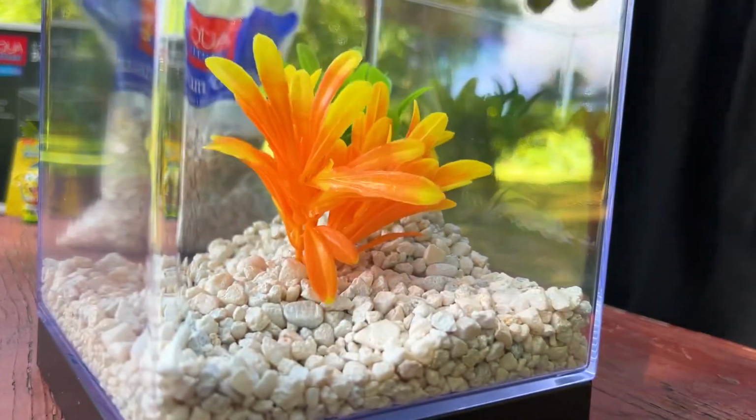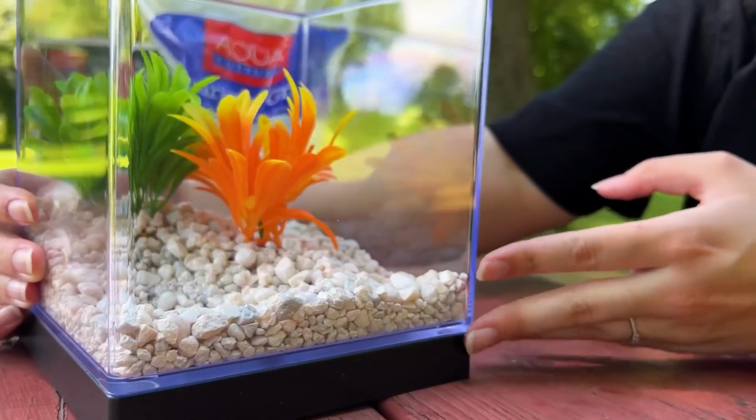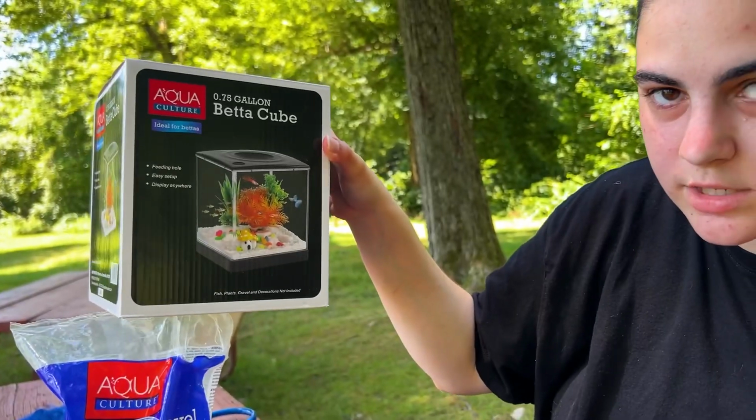Bug just tried to get in my eye. Just tuck this one in. This will work. We're getting somewhere. We are getting somewhere. This looks, tell me that doesn't look like that. It pretty much does. Now we just need these.